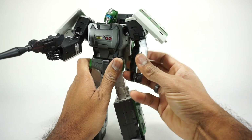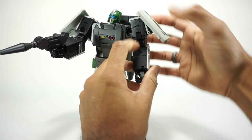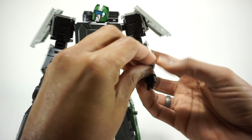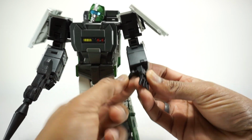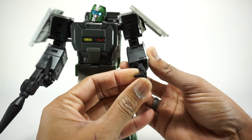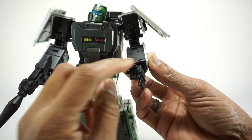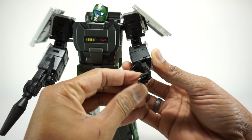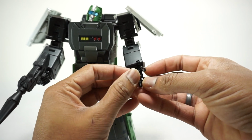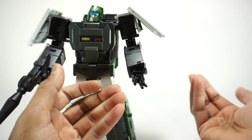You have a rotation at the bicep. Double joint elbow, you can see the full bend here. Fingers are individually articulated. The thumb is on a ball joint, so it has a joint inside the thumb and then a ball joint there, so you can get that kind of moving. Each finger has 2 joints, one at the middle and one at the base. So you can get some poses out of this.